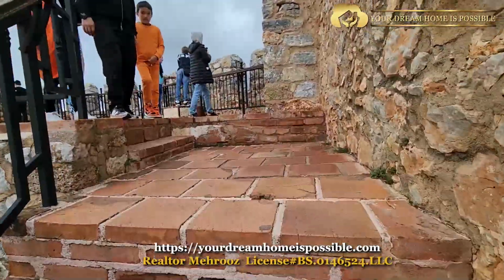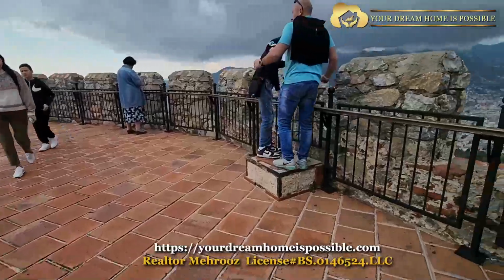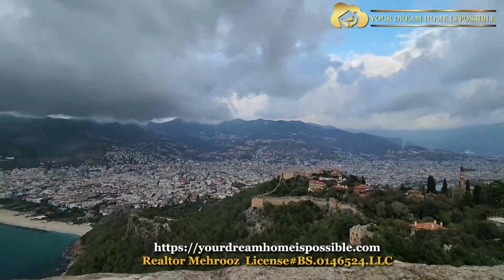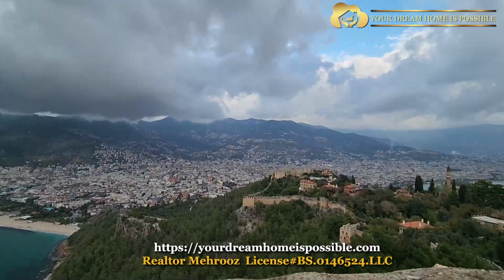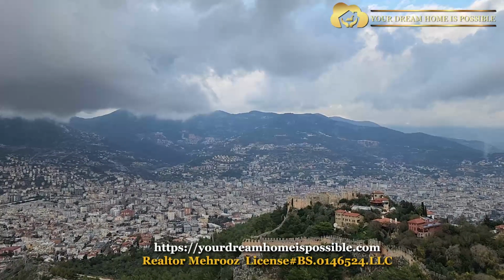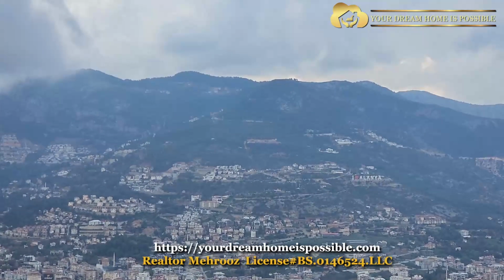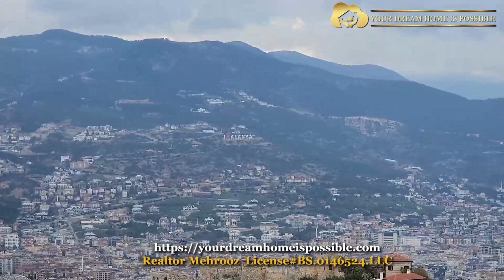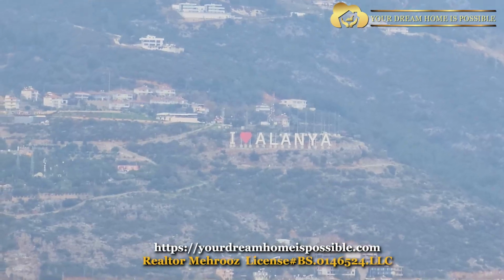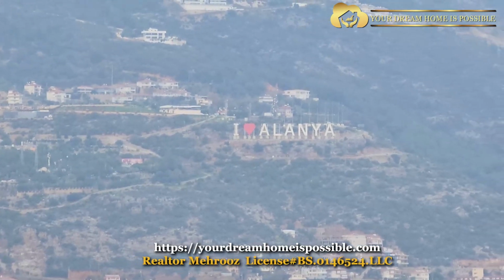Beautiful. Wow. Let's go. Hi. Okay, that's it. We are officially on top of Alanya. I'm gonna go in 3 different zooms. This is 1x. This is 3x. I don't know if you guys can see that, a lot of Alanya from here. And I'm gonna go 10x zoom. Bam. All right. Let me take a little photo of that.